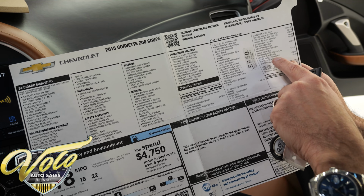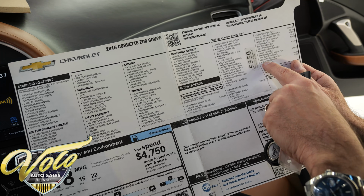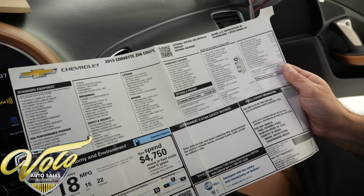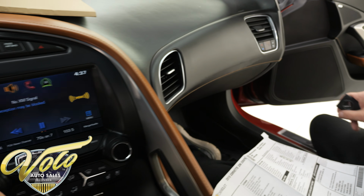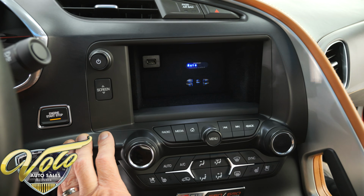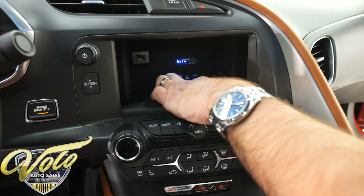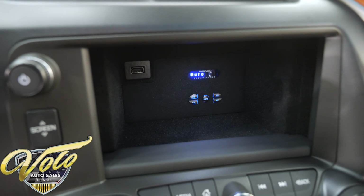Cargo shade, $170. Battery protection, rear fascia protection. So this comes with all the goodies. Sorry about the dinger, but look at this. You open the screen, he has a built-in radar detector, very nicely installed.